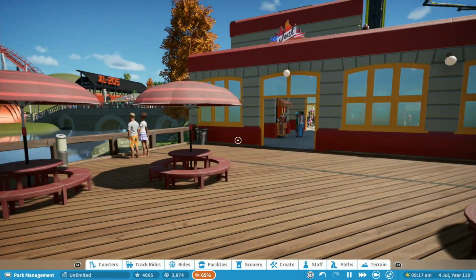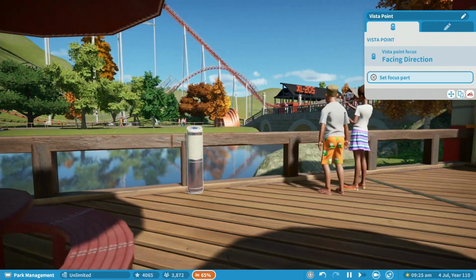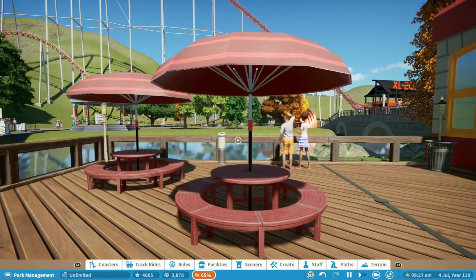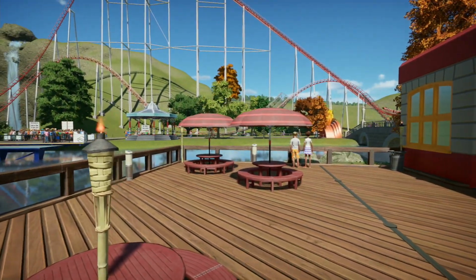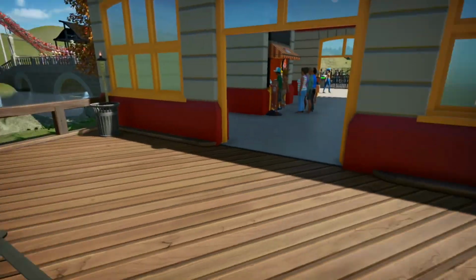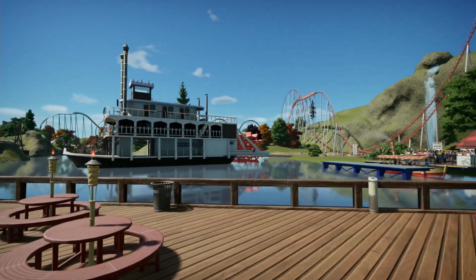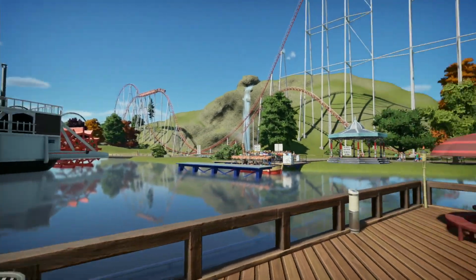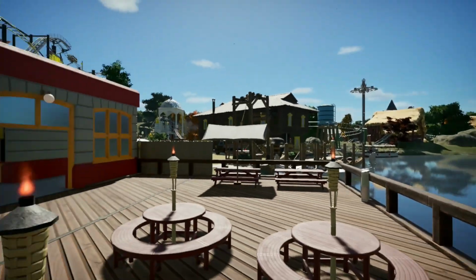Yep, these guys are coming out. Oh, no, they're looking at that one. Okay, so they are coming out anyway. I wasn't sure whether you had to set something on viewpoints. I always tend to do, but I wasn't sure. But yeah, they're obviously coming out to look. It's just a shame that more people don't come out and sit on these benches and stuff, because this is a lovely view of the park. You really can just come down and see everything here. Really nice.